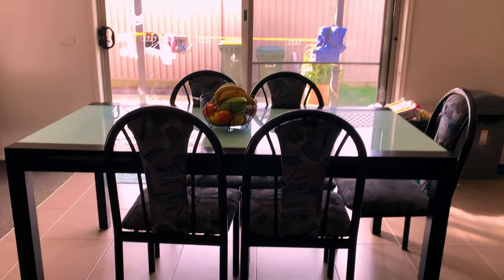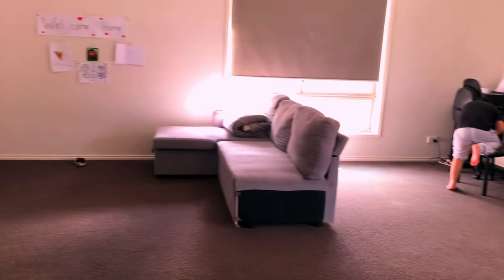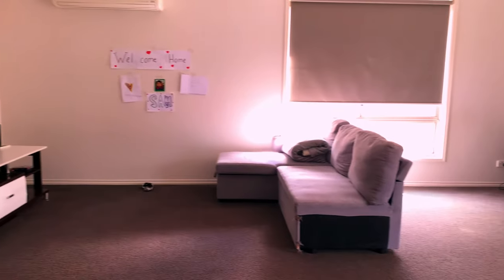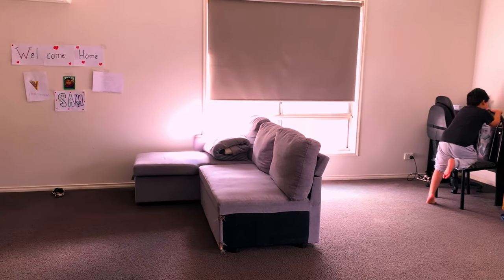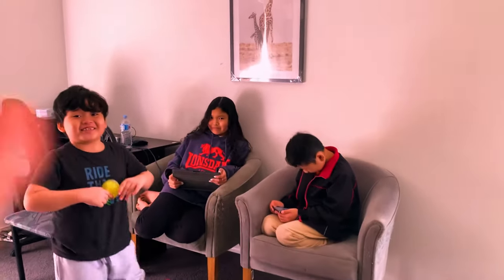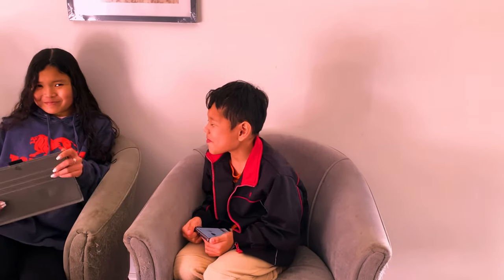And next is the living room. This is where we watch. This is the Bulinggits here: Ken, Sam, and Trixie. This is my son, Ken. Say hi. Hello, who's that? And that's Trixie, my niece. And my nephew is Samuel.